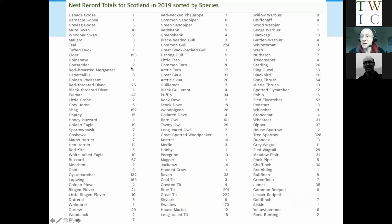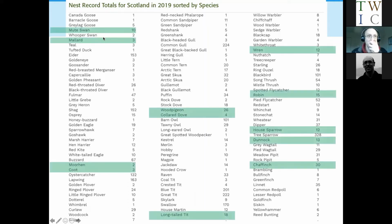You individually can make a big difference in Scotland. Okay, so we have got some real passionate folk taking part in the Nest Record Scheme and Nesting Neighbours, but there's plenty of scope to do more. So if I just highlight a few species here, mute swan, 10 nests were monitored before the pandemic in 2019, just a few mallard nests, just a few moorhen and coot. Long-tailed tit nests, which with practice are really easy to find, and then they tend to go back year on year to the same spot.